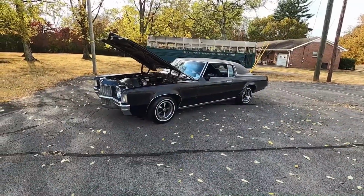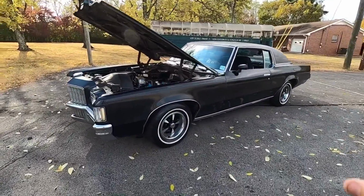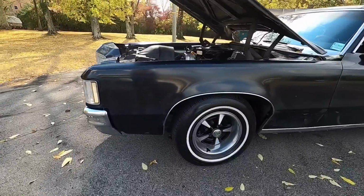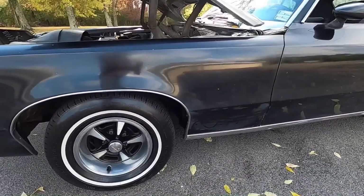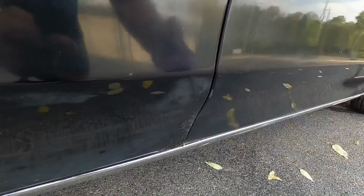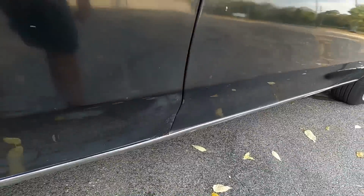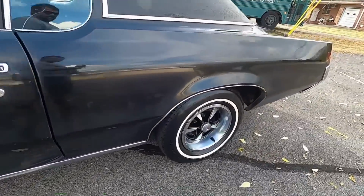Okay, so this one runs and drives good. I don't have really any complaints other than the paint here. And it looks like somebody tried to hand buff it or hand wax it. Not a very professional job, and left all kinds of wax on here. Basically to get it off, if you rub on it enough, it'll come off. It needs a good speed buff. And with a good speed buff on this one, I think it'll turn out pretty good.